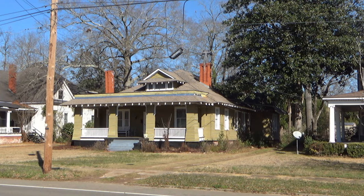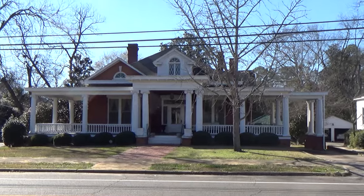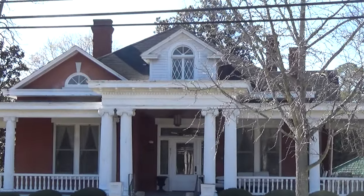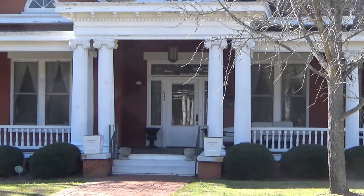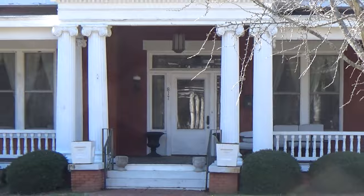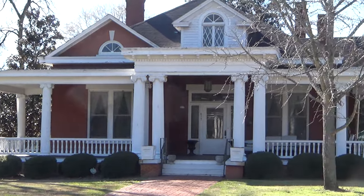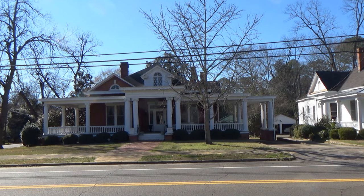This house was built in 1910. It has 3 bedrooms and 2 baths and has approximately 2,200 square feet in it. This house was built in 1910, has 4 bedrooms, 2.5 baths, and contains approximately 2,700 square feet.